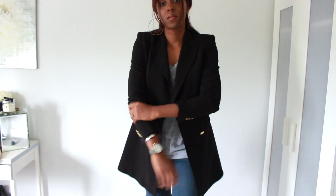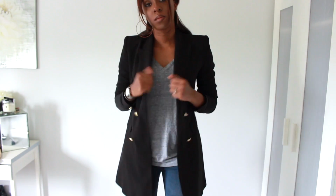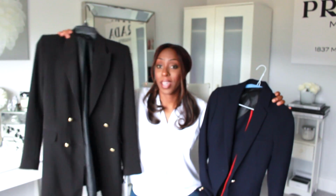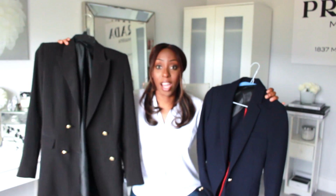This one is very light, so I'd say this is my spring blazer. It features these big shoulder pads, these gold buttons here, and it's very long, very Balmain-esque, so a very nice dupe for a designer high-end blazer.